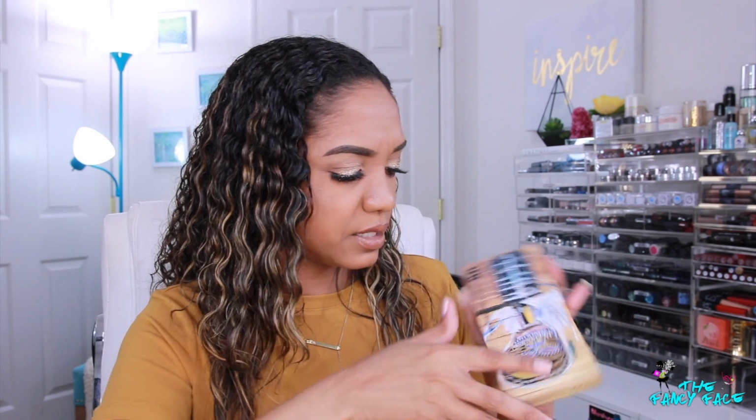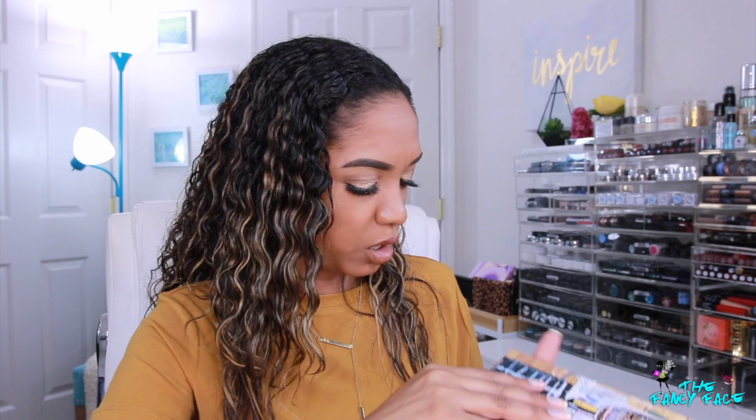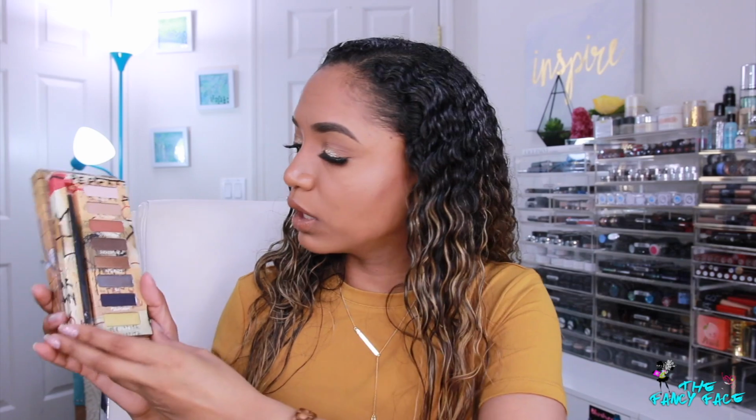Again, I'm not getting into the controversy of all that, but the palette is a hard cardboard, but it's like a textured cardboard, and his artwork is on it, and then it has a little hanging cutout here that you can actually hang this as artwork. And I just really like the palette. I like how hefty it feels. This one folds over completely.